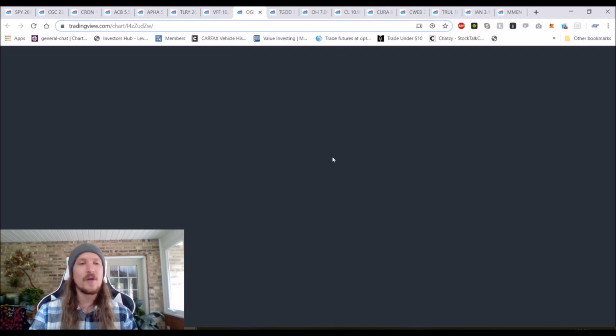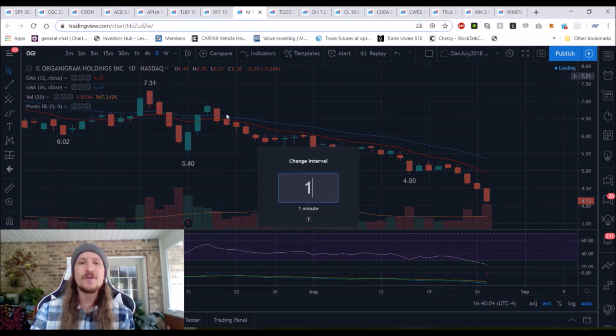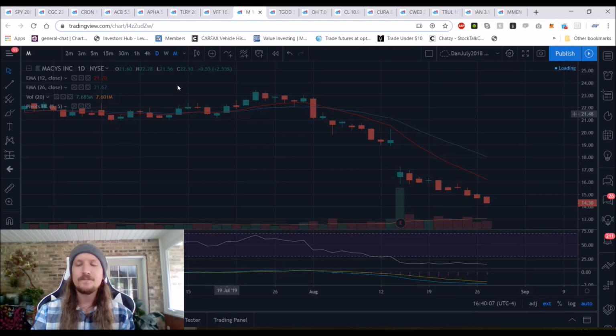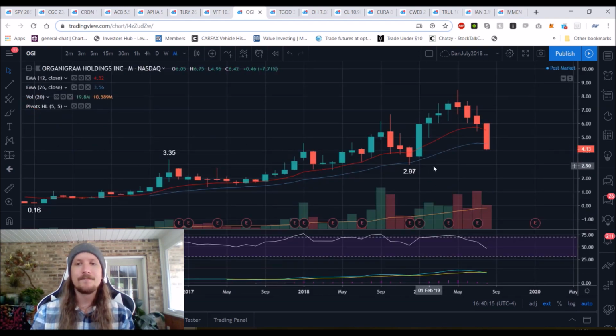OGI is falling apart. OGI, we're watching for a volume climax. Highest volume we've seen in 6 weeks. Daily RSI is absolutely crushed. We're looking at monthly support, which is quickly approaching. So the monthly support on OGI is 297. So we are still well above that.